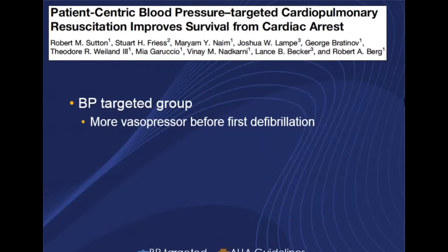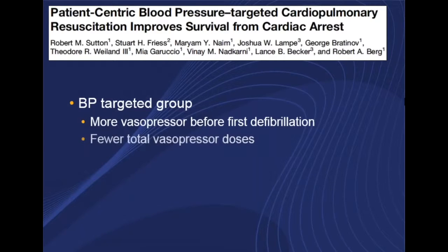And so maybe we have to personalize CPR like that. And what's interesting is that the blood pressure group, as we saw in that graph, got more vasopressors before the first defibrillation, but they got fewer total vasopressor doses. So they raised the coronary perfusion pressure and then they stopped doing that except when the animal needed it. And some required no vasopressors at all. And this is a really important point.